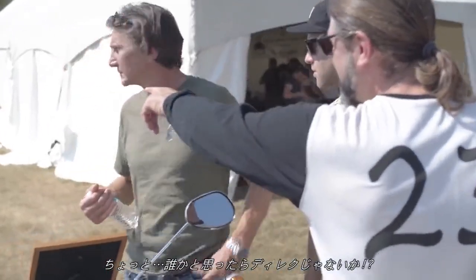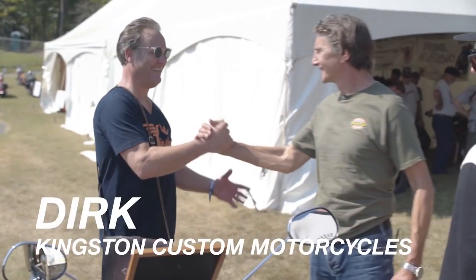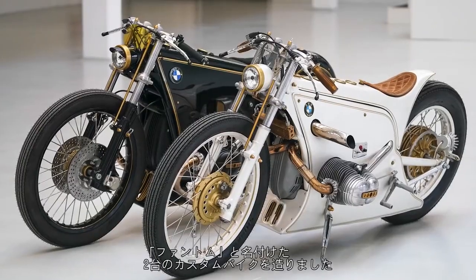Hey, look who is coming. Dirk. Hey, Dirk. This guy's traveled all the way from Germany to be here, to see this show, to be part of this culture. He's by far one of the most notable BMW customizers, building bikes like the two Phantom bikes. But watching him talk about the R18 concept, his eyes just lighting up and getting super excited, you know that this guy's just jonesing to get his hands on one of those bikes and build one himself. Leave it to the Germans to find a BMW and then start tuning it.